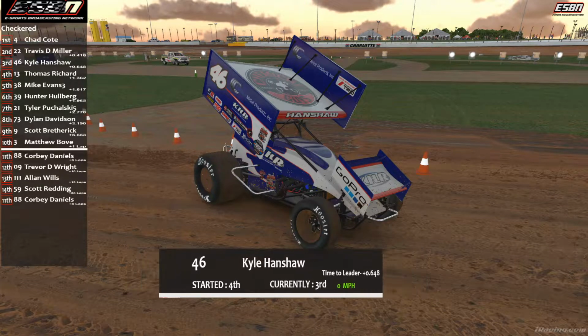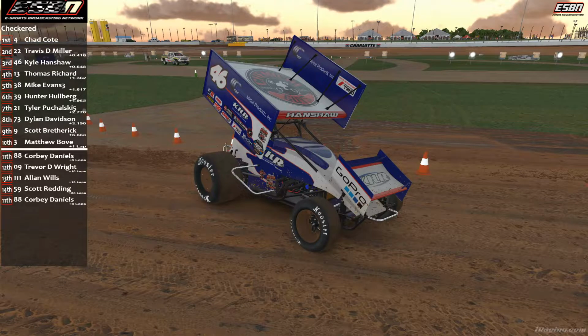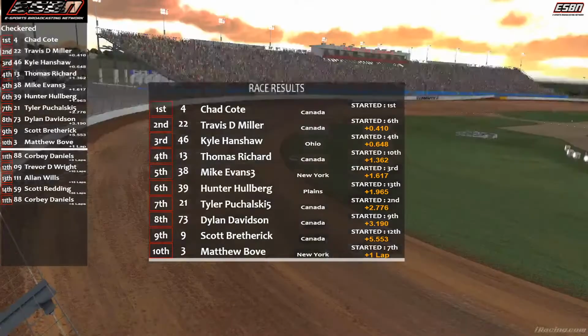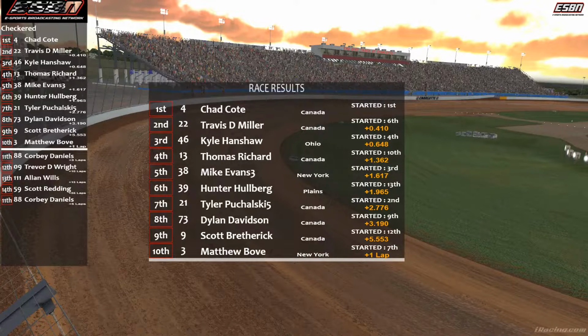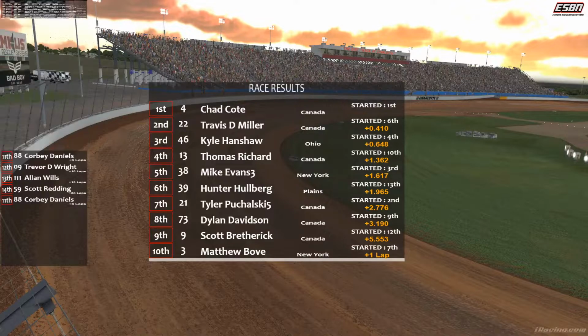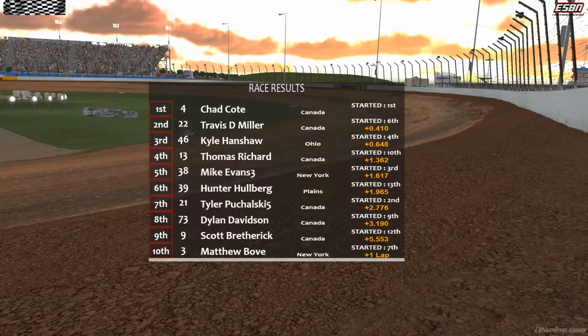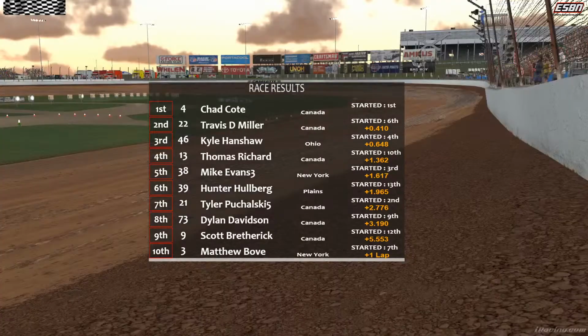Not a bad race overall. What's your thoughts on the outcome? I think the right guy won because, let's face it, Chad had one of the strongest cars all evening long. Quick time in hot lap session, quick time in qualifying, quick time in his heat race. The guy didn't put a wheel wrong all night long, and he had it with him tonight.